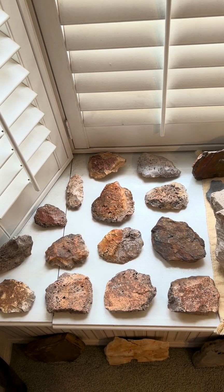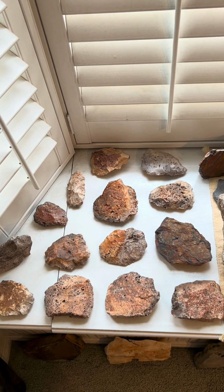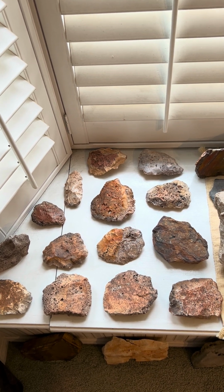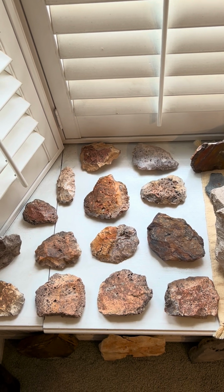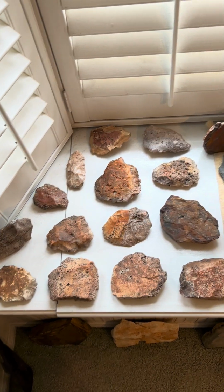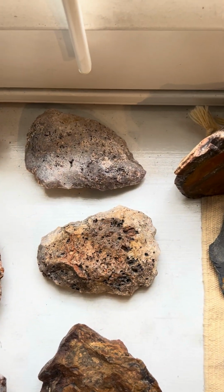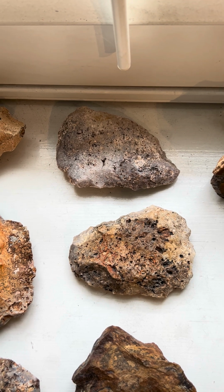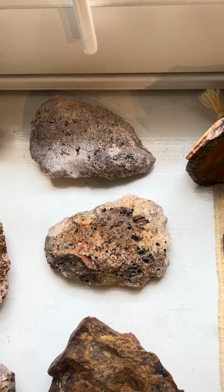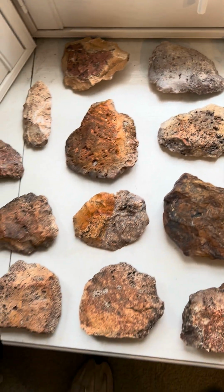Here we have an excellent grouping of Clovis bifaces. Now these are Clovis biface story stone faces and mammoth effigies, and they were all found in the Calico Hills, with the exception of these two here, which were found on Harvard Hill. Dr. Michael Gramley has stayed with me on many occasions, and I've taken him to Harvard Hill on several occasions, as well as the Calico Hills.